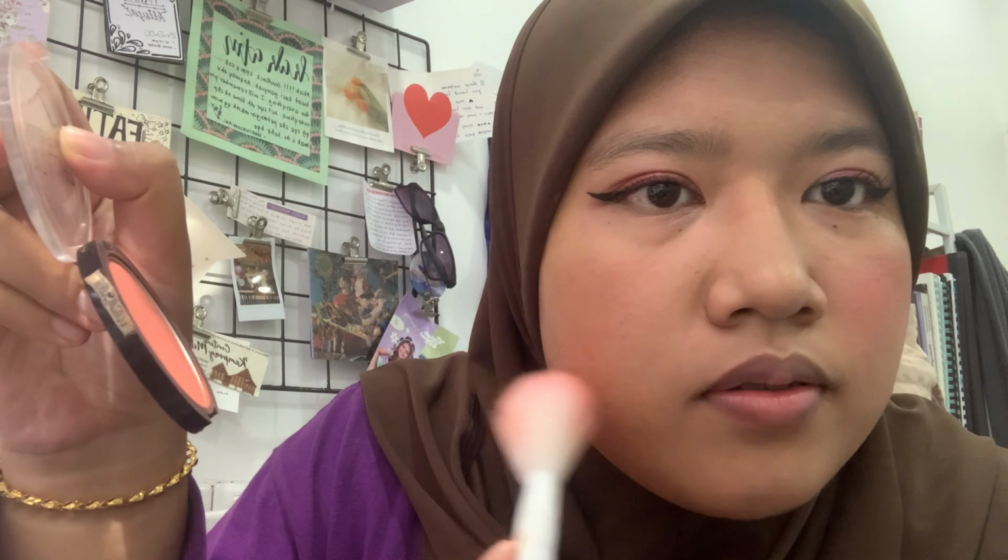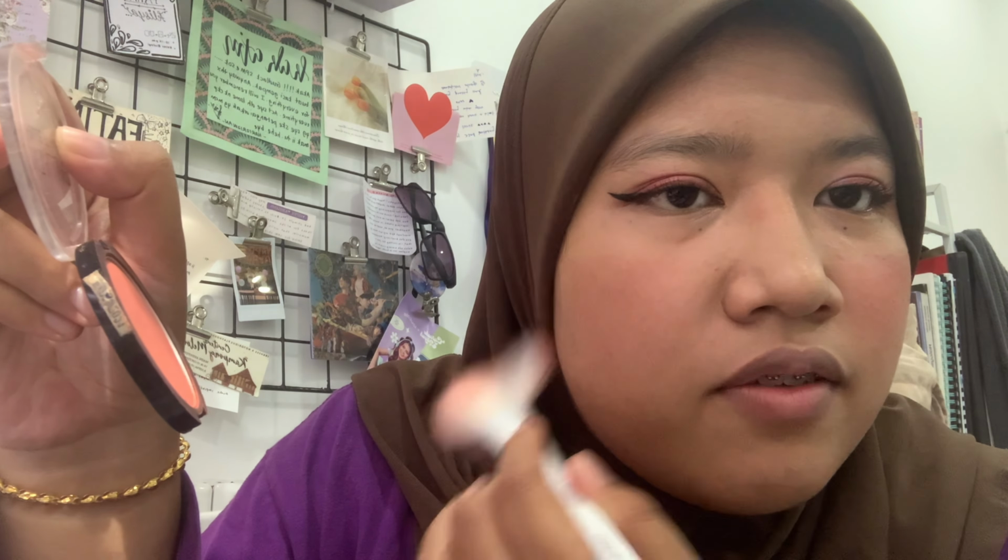Okay. Here's how it look like. And then blend, blend, blend. Okay, I like the finishing yang this one. Sebelah ni punya, this one macam badut. So what I'll do, just tambah just sikit foundation.